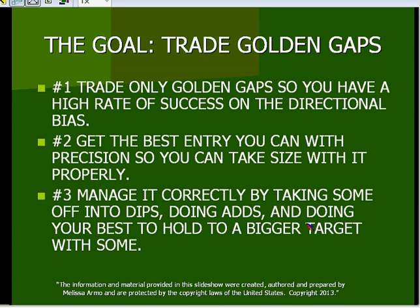All right, whatever that next level is for you. So the goal for me, and the goal I think for everybody that I teach, is to trade golden gaps. Number one, trade only golden gaps so you have a high rate of success in directional buy-in. Number two, get the best entry you can with precision so you can take size with it properly. Number three, manage it correctly by taking some off into dips, doing adds, and doing your best to hold to a bigger target with some. Okay, with some. That is the goal.